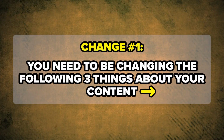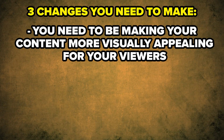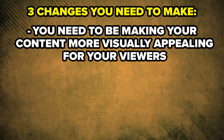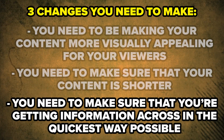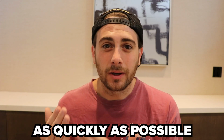Change number one is you need to make sure that you're changing 3 different things about your content. First and foremost, you need to change your content so that it looks more visually appealing. I'm going to show you an example of this in just a second. Secondly, you need to make sure that your content is shorter. And third, you need to make sure that you're getting information across in the quickest way possible, because right now on Instagram, what people are valuing is getting information across as quickly as possible.